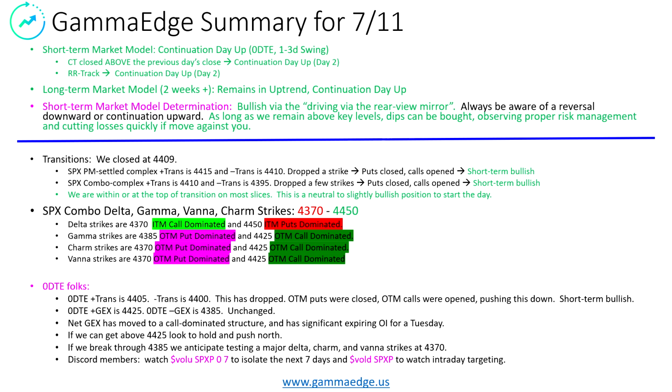Pretty good about that. The SPX complex transition has dropped a little. It's now 44.15, and minus trans is 44.10. Very tight, very well defined here, so just be aware of that. It is short-term bullish because we see short-dated puts being closed and calls being opened.